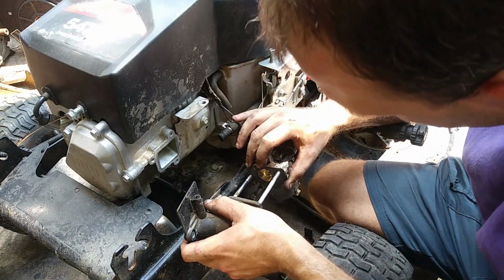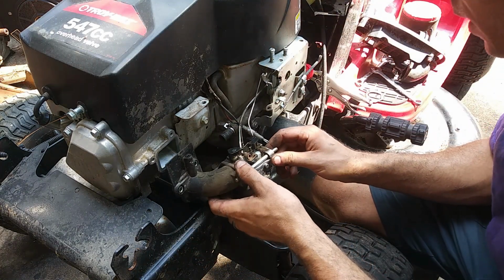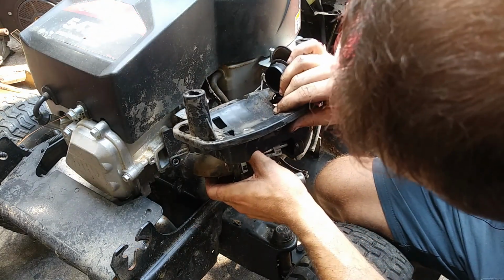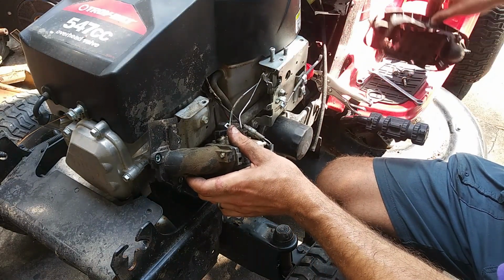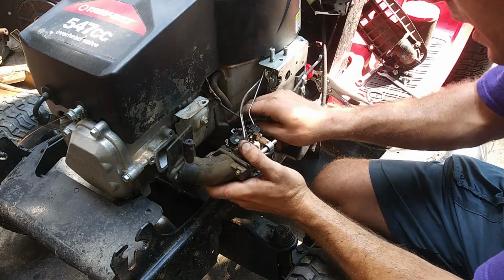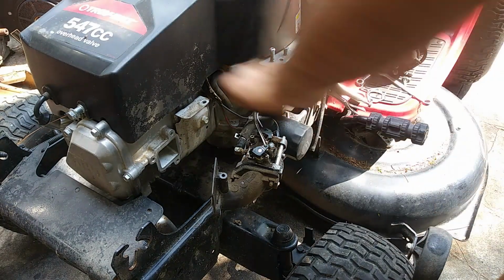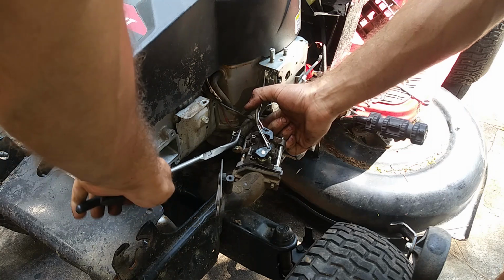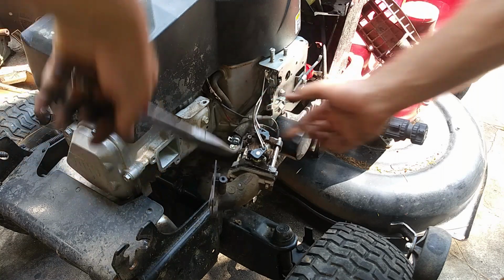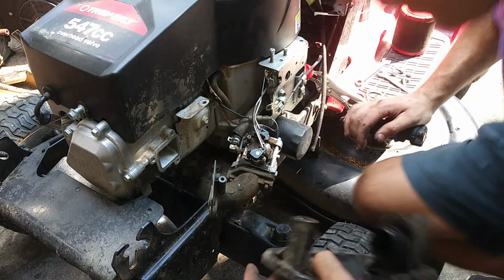So let's put it in there. Hopefully y'all are seeing this alright. Now, we'll slide on this. Actually, I'm going to put the fuel line on first before I have to get in there. Alright, and the pliers for that to put on. Okay, and then we've got another seal here.